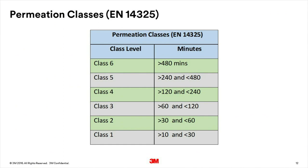Results for permeation are normally given in terms of classes based on the time taken for the rate of chemical breakthrough to occur, commonly known as breakthrough time, or BT for short. Again, the higher the class number, the better the performance. In Europe, this is measured at a rate of 1 microgram per square centimetre per minute, and according to EN 14325, there are 6 classes.